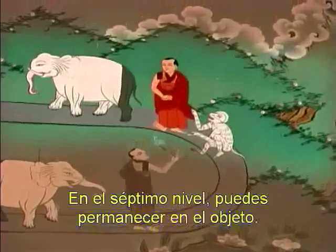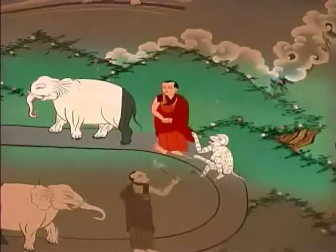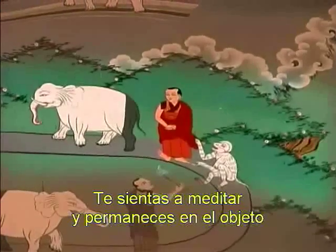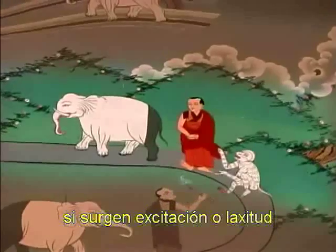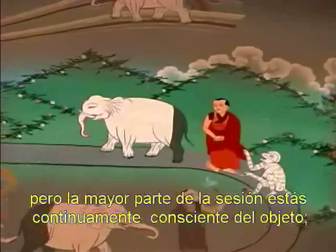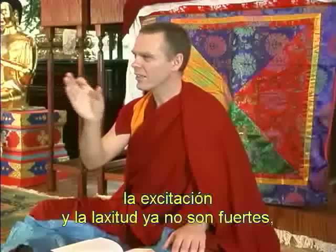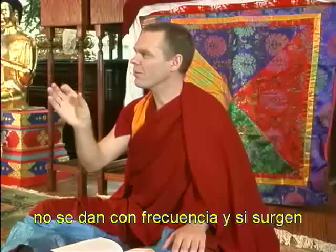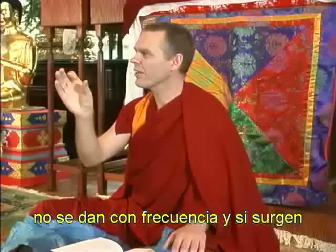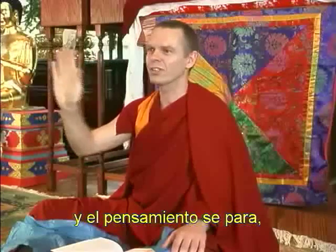At the seventh stage, you can stay on the object, boom, boom, boom, you sit there, you stay on the object, and from time to time you have to check whether excitement and laxity have come about. But the main bulk of your sitting, you're completely there on the object. The excitement and dullness are not so strong anymore. It doesn't happen often, and even if it arises, you just need to poof, poof, poof, and the thoughts stop.